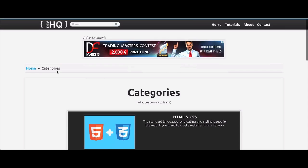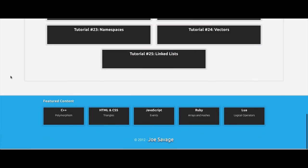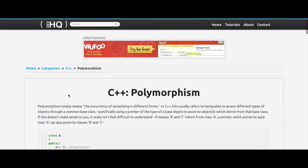So let's just have a basic look at one of the sections. Let's take a look at C++, for example. If we go down here, maybe just look at polymorphism. There wasn't really much point in me clicking on the category if I'm just going to go to the one in the footer, but whatever.